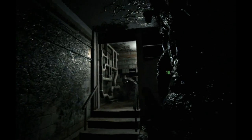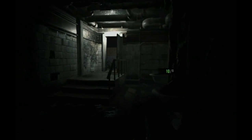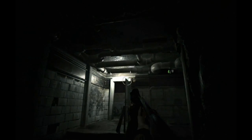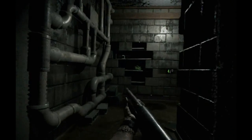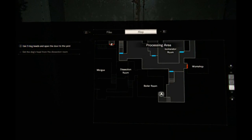Alright, wish me luck, guys. Come on. Can I start using it? Okay, so shotguns are like instant kills for the head. That's good. That's really good. Now, better take a step back for a second. So I've got to get past the boiling room. Wait, is it in the boiling room? No, it's in the dissection room.